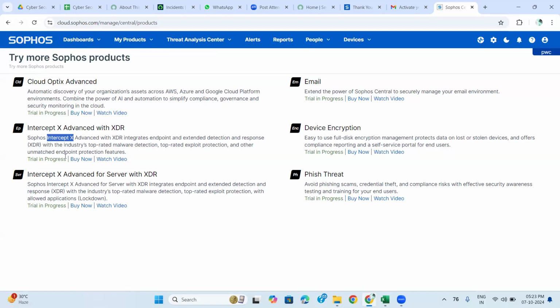Okay. So additionally, on the right hand side, there are email protection, device encryption, and phishing email threat and phishing email campaign. So these are the different types of products they are providing as a free trial. That is about the overall products point of view.